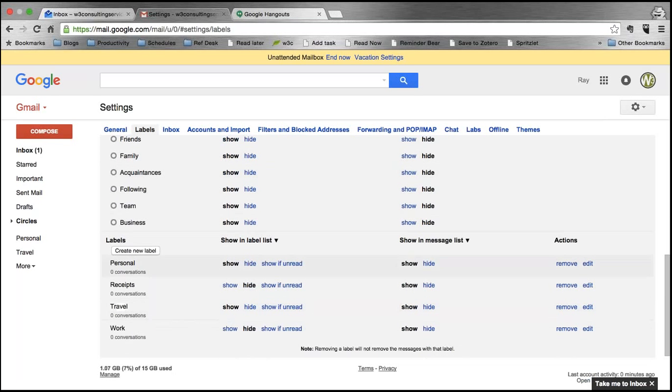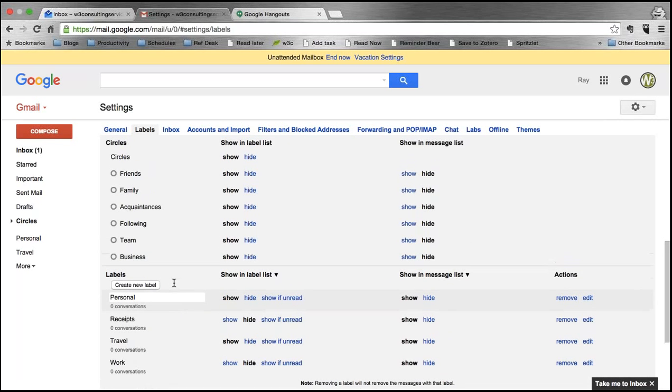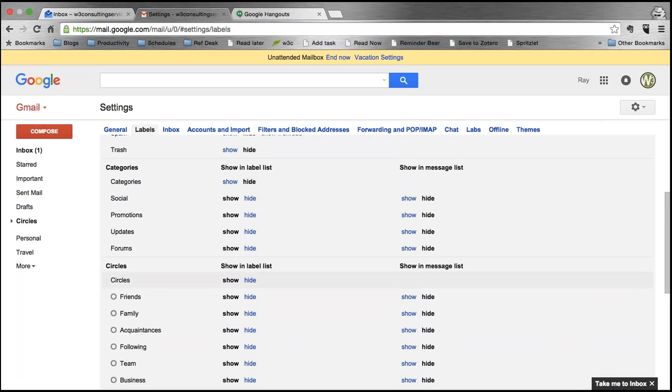And then you have your personal labels. It actually gives you a create new label function in here, but I never do. I always create it associated with being in the inbox. Gmail creates 4 labels for you here: personal, receipts, travel, and work. These might have been created partially from when I installed Google Inbox by Gmail. I don't know if those show up as new labels in a new installation. This is a new installation in the sense that I don't use it, but when you connect different tools, they start creating these things in Gmail.